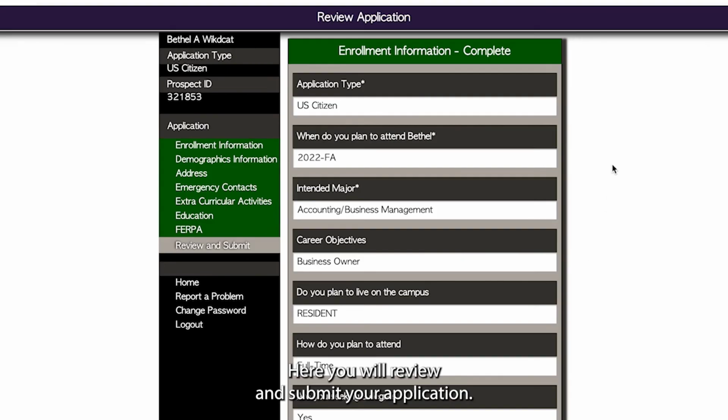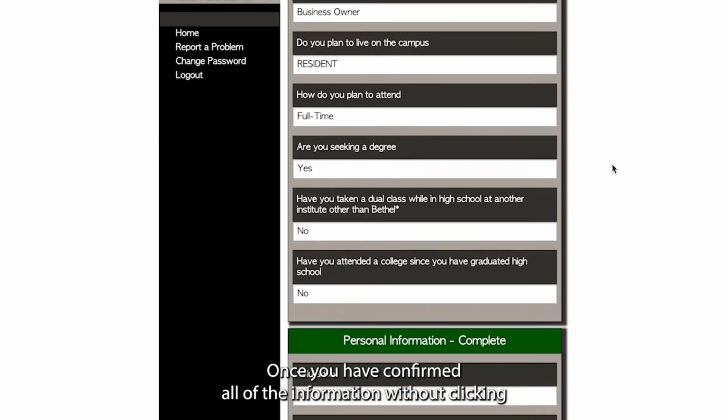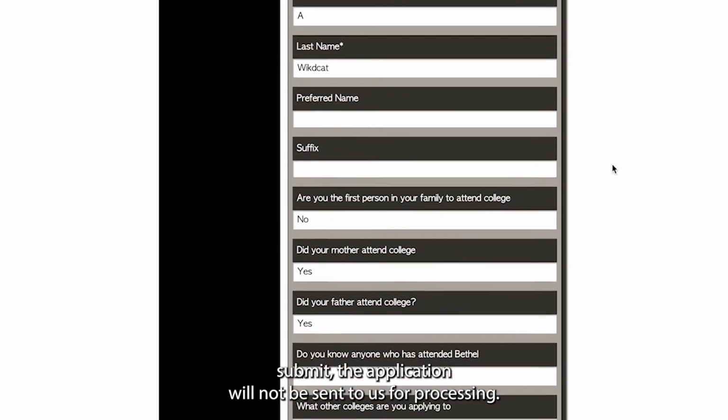Here you will review and submit your application. The most important part here is to click the Submit button once you have confirmed all of the information. Without clicking Submit, the application will not be sent to us for processing.